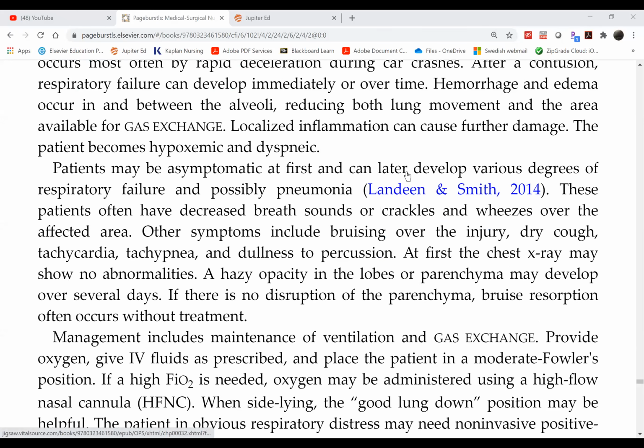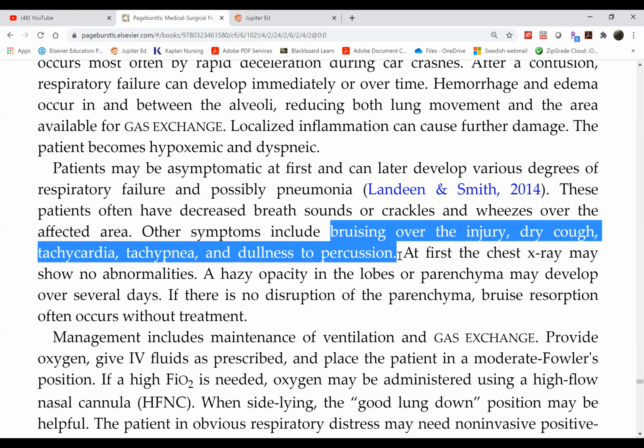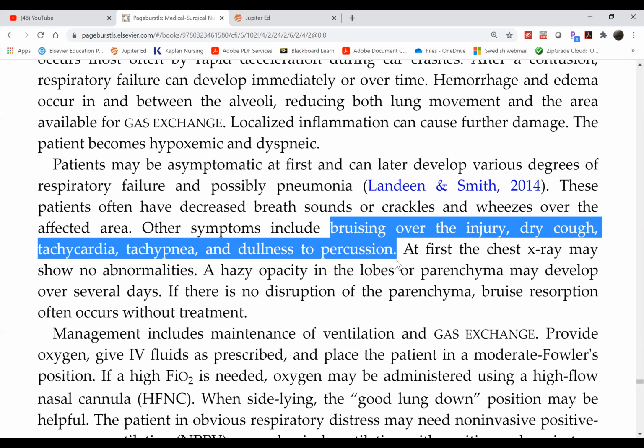So you'll have symptoms inside and also outside. Obviously, the bruising here is visible to you. So you can see the bruising over the injury. However, inside, the only symptoms or signs you'll see are the lung sounds and, of course, the chest expansion. Those are the only things that are observable, because you can't see the rest. They're all inside the rib cage.